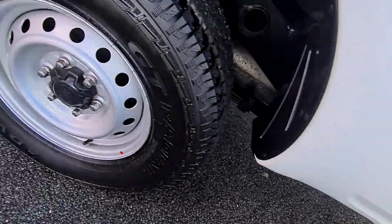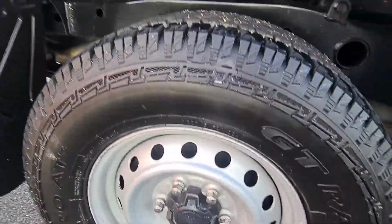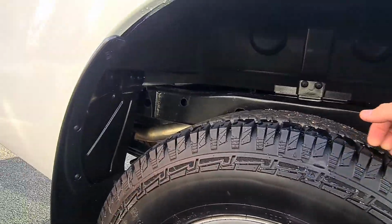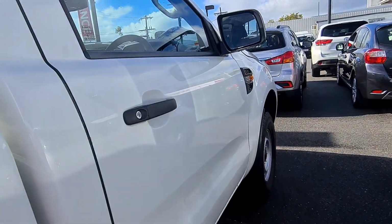So while I'm here on the driver's side, I'll just show you that rear wheel. So a little bit of water from last night. Miles left on those tyres. So you've got really good all-terrains left on there. Take it back up to the front.